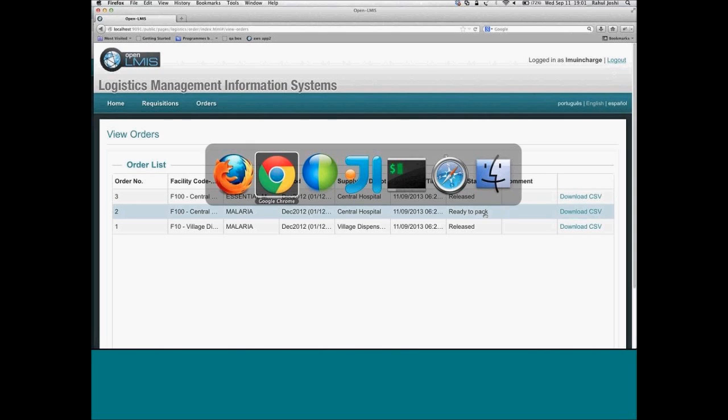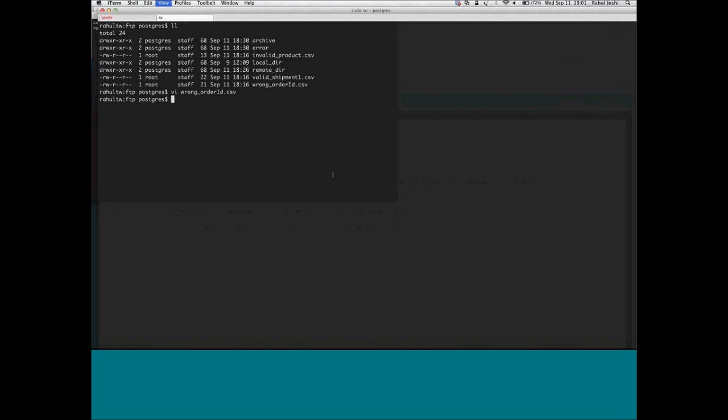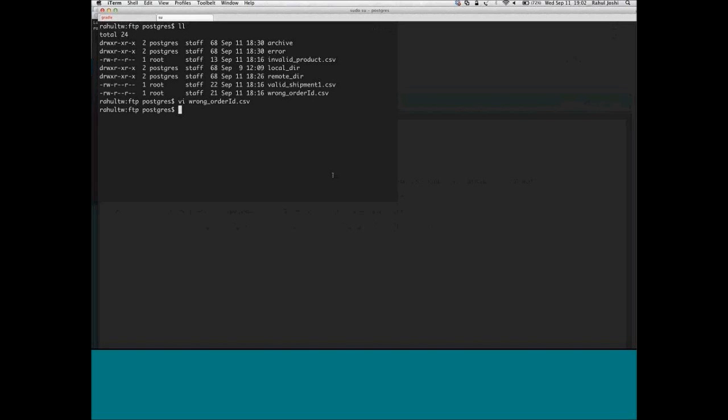Okay, so let's look at some of the files that are there to be loaded onto the FTP. The way shipment works is just like we had configuration for the FTP location from where we need to put the order file. There's also a piece of configuration where we are expecting ERPs to FTP the file.